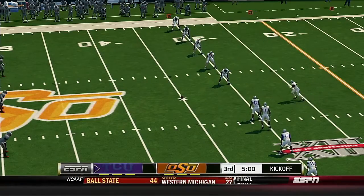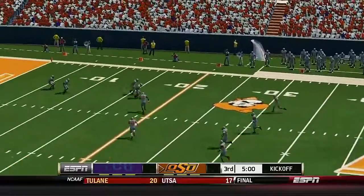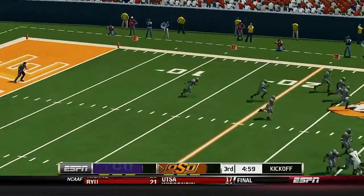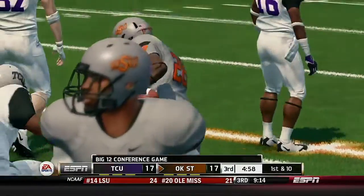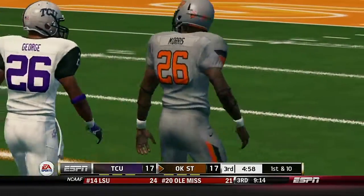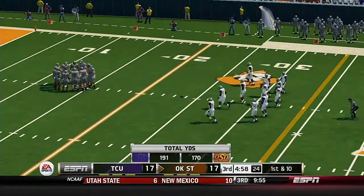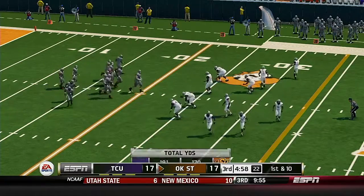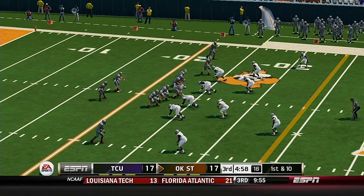All right, guys, welcome back. Second half just about set to start, and we're dead even. And he'll return this one from the 7. And he just got drilled. Now's when you start to approach each drive thinking that if you take the lead, then the momentum you gain feels that much more powerful.